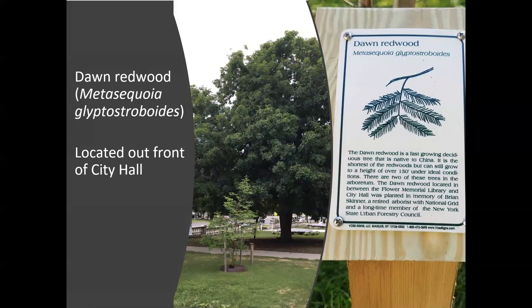Excellent. And this is also a great example of what the sign looks like. So if you see just a simple post with an information sign on it, then you know that you're looking at a tree that's featured in the arboretum.